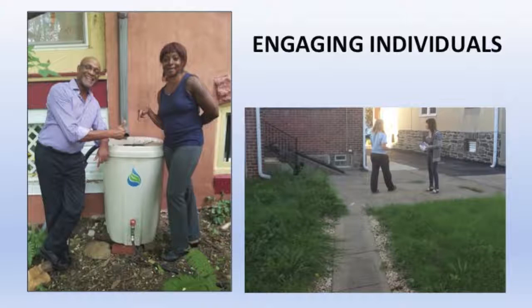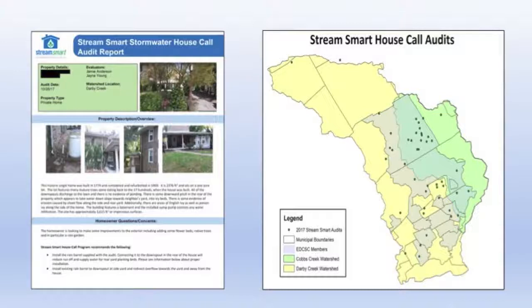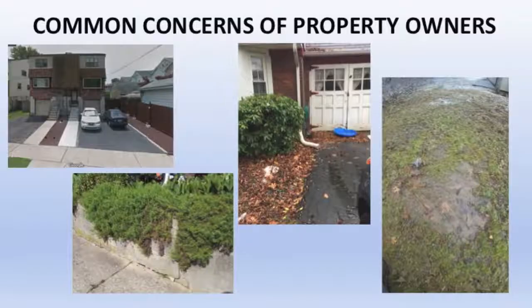Not everyone is going to make all the changes we suggest. Every audit gets a detailed report. They all get a free rain barrel. We suggest where they can install the rain barrel. Maybe they can put a rain garden on their property, use different landscaping techniques, or redirect gutters away from impervious surfaces. Those types of things are very helpful, and just that conversation with a property owner about things they can do, making that one-on-one contact in this heavily urbanized watershed.